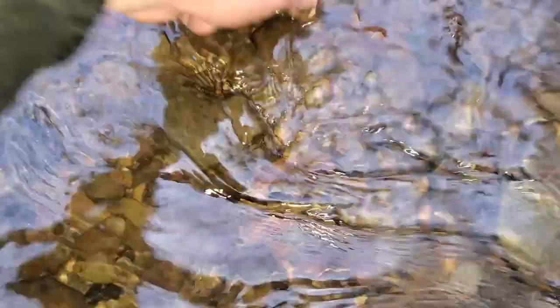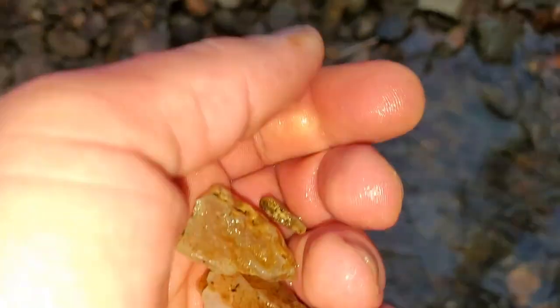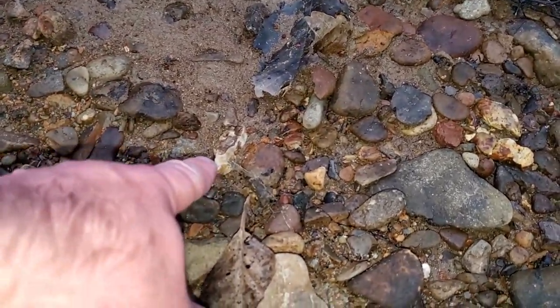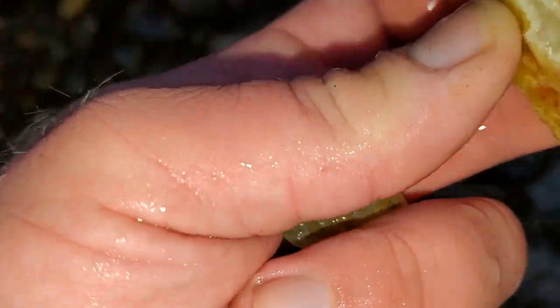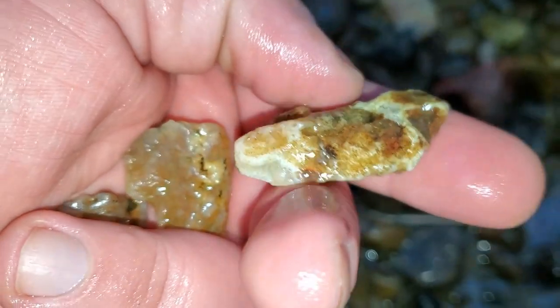There's a lot of kind of small ones, little bits like that. The little guys, I don't really film them so much. Oh, look at that, I see a nice one. Just right there. I think that is one. Let's wash that off. Huh? Yeah, I see some banding right there. Very one of those really opaque white ones, but I like them, so I'll take it.